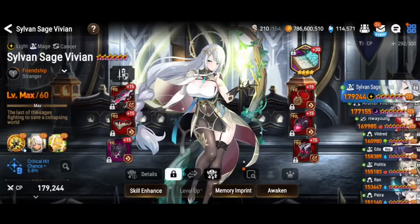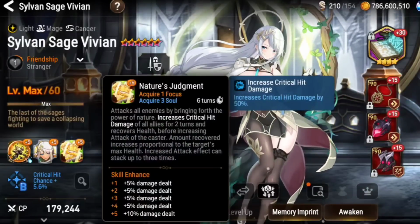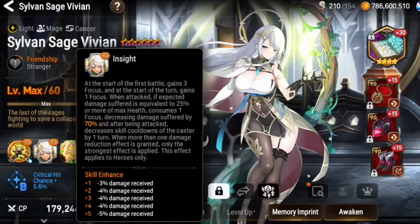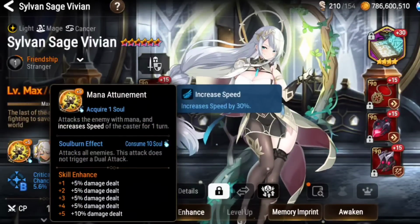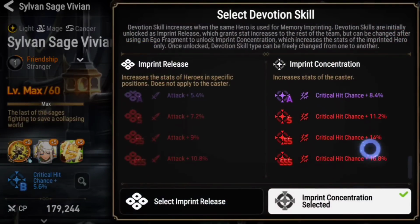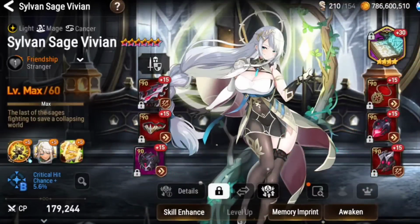Sylvan Sage Vivian, boys, 15 skill ups on her. Let's see what kind of damage she's able to do. I have her crit chance imprint on because I'm missing 2% critical hit chance. I have Tagil's Ancient Book because it's so good for the team. 20 souls, man, it's definitely a game changer.